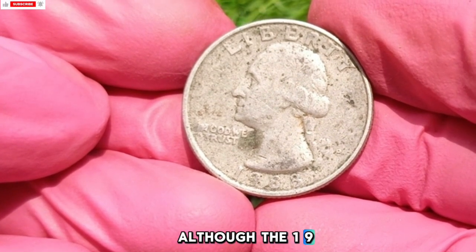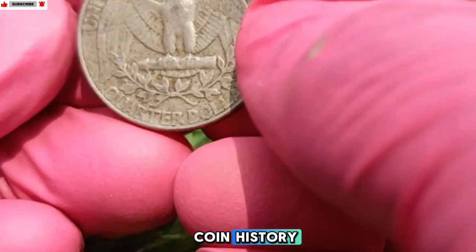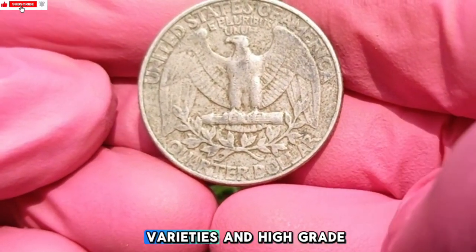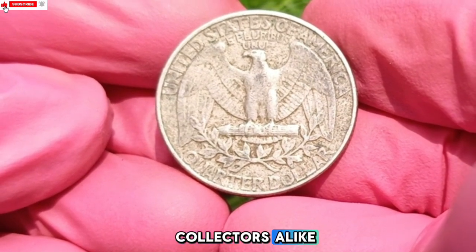Although the 1988 D quarter may seem ordinary, its place in American coin history, combined with potential error varieties and high-grade examples, makes it an exciting find for hobbyists and collectors alike.